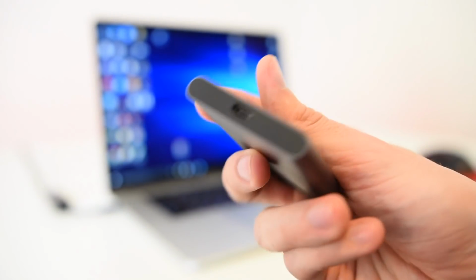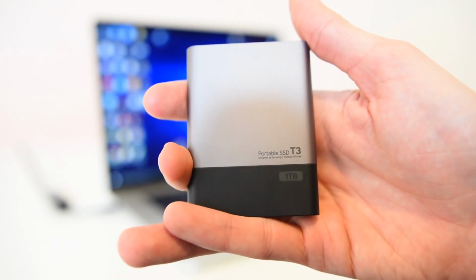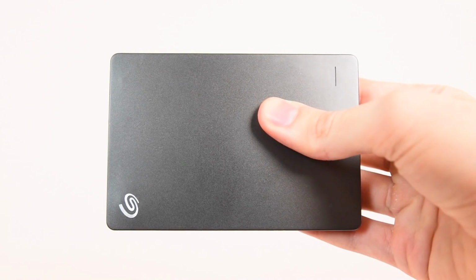The reason it's important to get is because it's just a matter of time before you run out of storage. The 2016 MacBook Pros don't come with a lot of storage, so getting a little drive like this is highly recommended. If you can't afford that particular one, we also have more affordable variants from Seagate or even Western Digital.